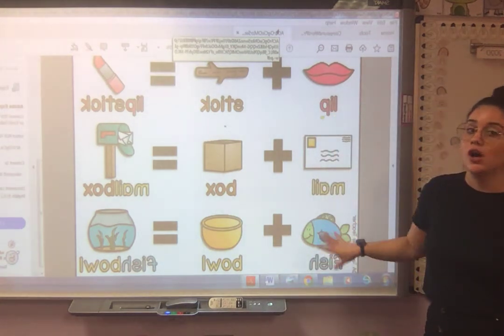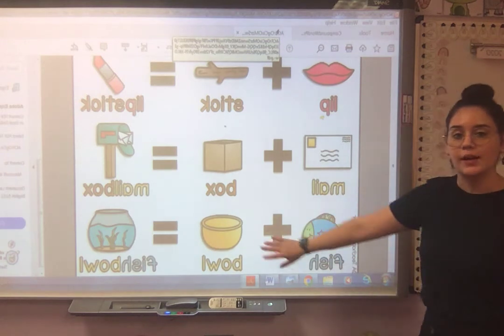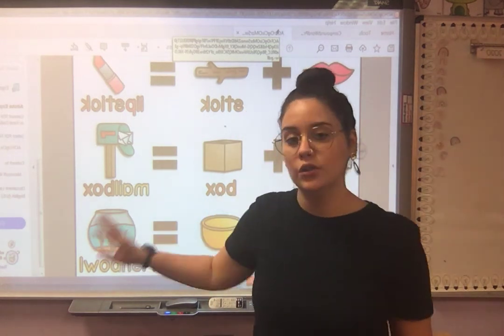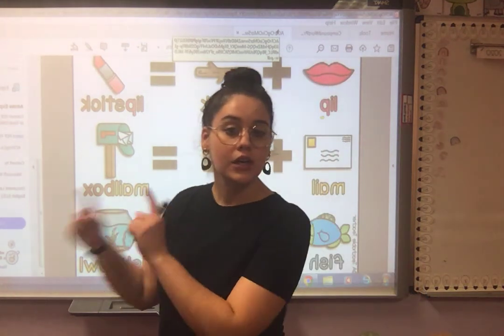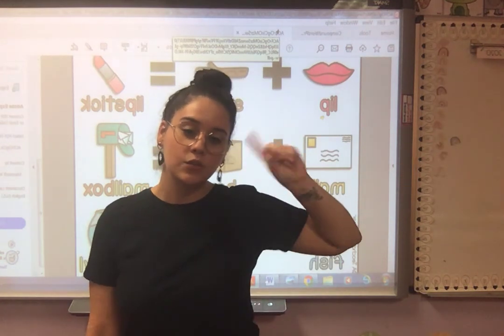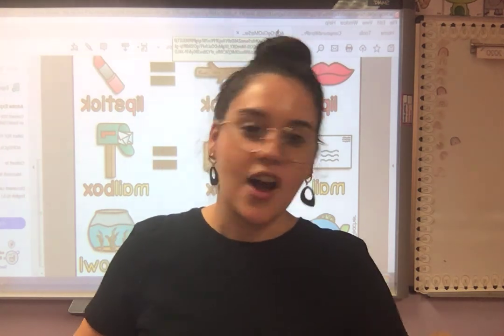Fish is a word all by itself. Bowl is a word all by itself. But when you combine them, you get fishbowl, a whole brand new word. So compound words are when two different words make one new different word. So it's one word that's made up of two small words. We're gonna keep practicing it all week long.